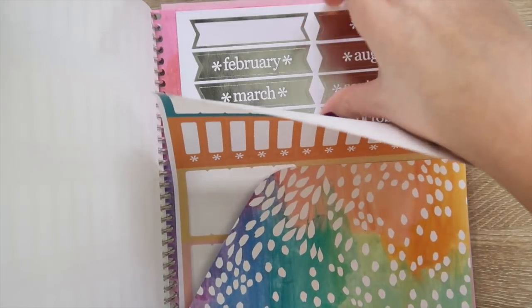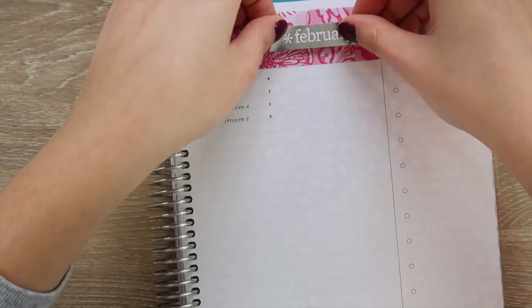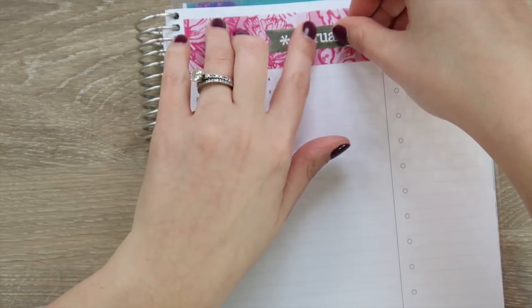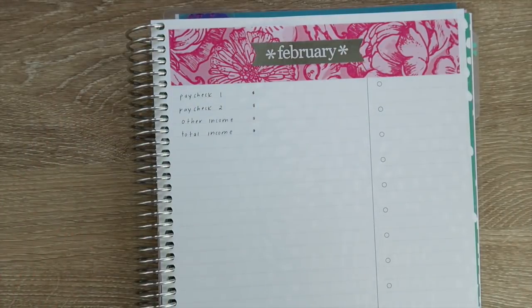I knew something was looking weird about this. I need to put in the month. So it's February, and I've really liked just using these flags at the top. I feel like it just makes it look really clean, and obviously this is my budget notebook, so I know that that's what it is. So that's really cute. I love this pink. I seriously would use this sticker sheet like a million times if I could.